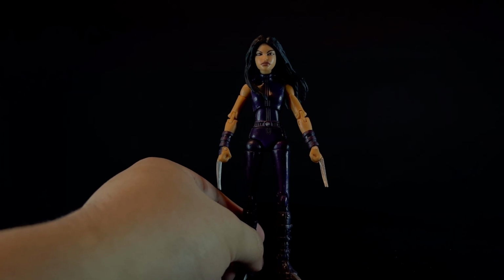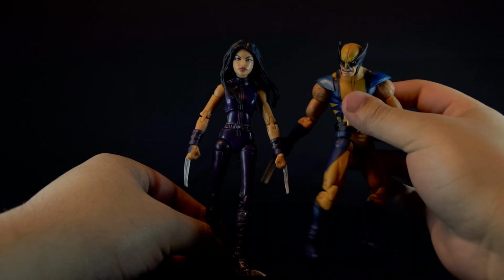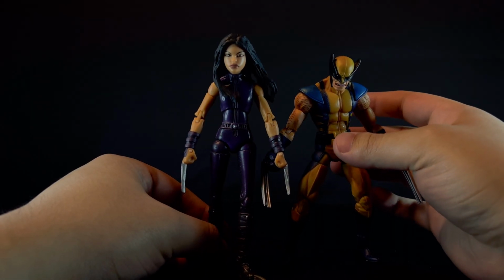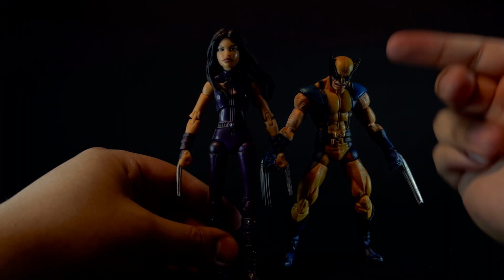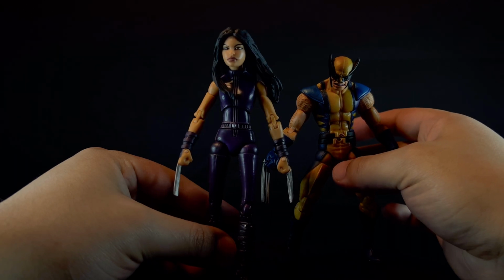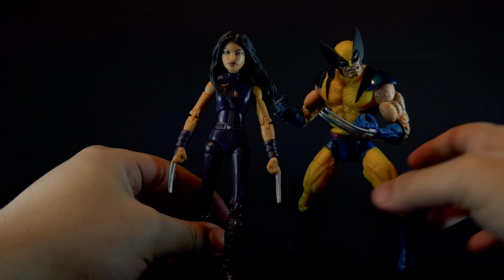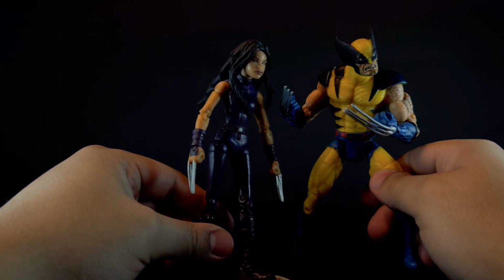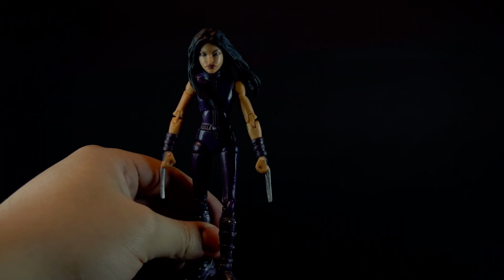And we're gonna do some comparisons. This is the Wolverine from the same wave. They don't really look like they fit together. He's pretty short, which is normal for Wolverine. Maybe she's just a bit too tall. But he looks like he has much more detailing and a much better paint job than her. So, I don't know. This is the first Wolverine that TOYBIZ did. I think these ones fit a little bit better. The proportioning looks a little bit more alike.